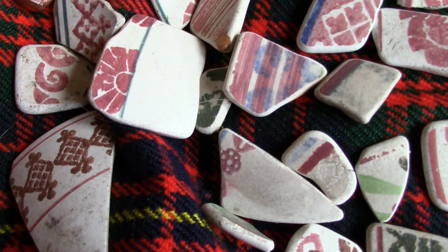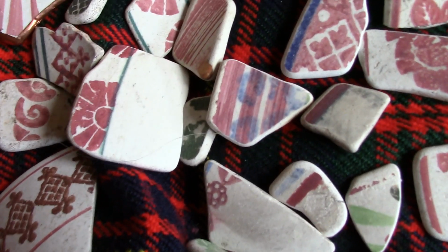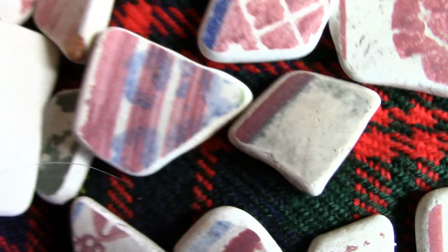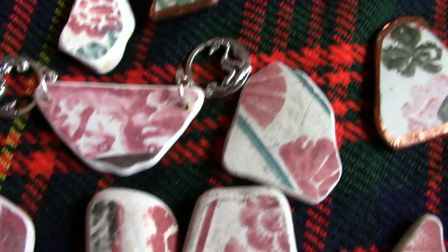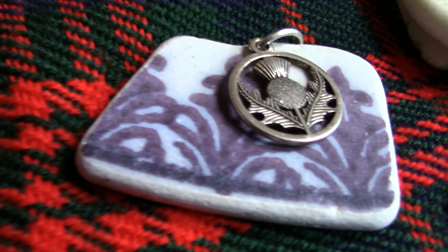Now the earlier palettes, which we'll go into soon, you can see on some of these pieces on the rims, the red and blue, the browns and red borders, and up here the purple and blue border.